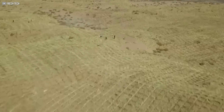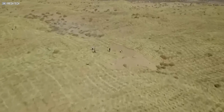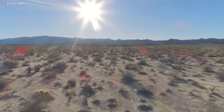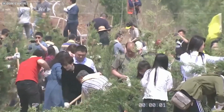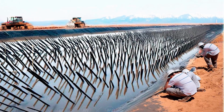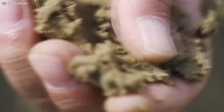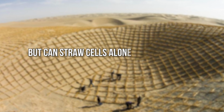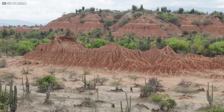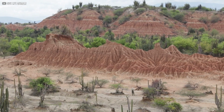The scale of this operation is truly remarkable. Each year, hundreds of thousands of acres of desertified land are covered with straw cells, creating a network of stabilization that is starting to show tangible results. As more areas are treated with this method, the desertification process slows down, and the land gradually becomes more fertile. But can straw cells alone save China from its desertification crisis? What other groundbreaking methods are being introduced to complement this solution?